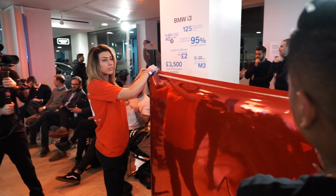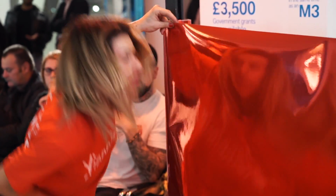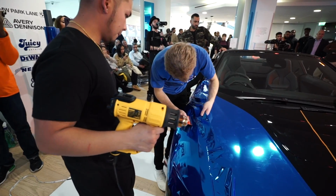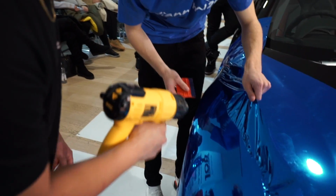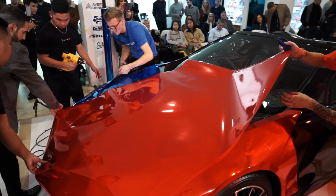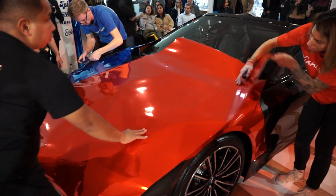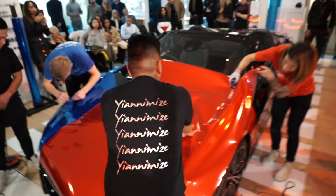A little bit further. That's it. Can I get a bit of heat there? Careful. I can do it, yeah? If you could just hold it on the bonnet and I'll cut it out.